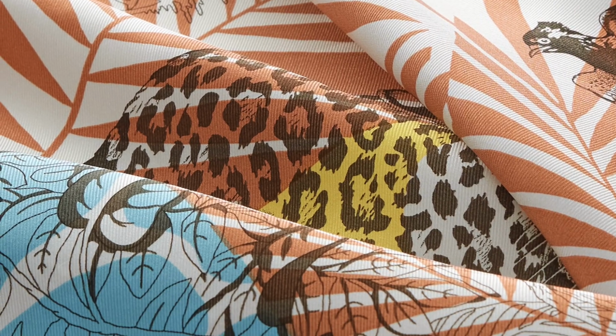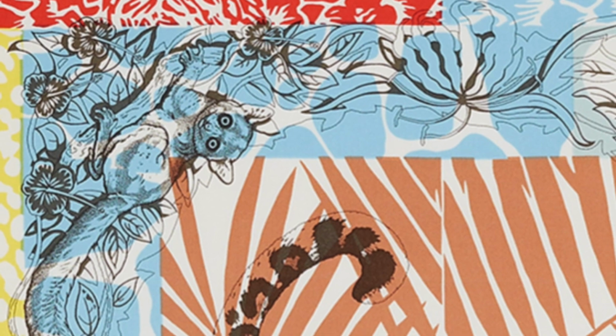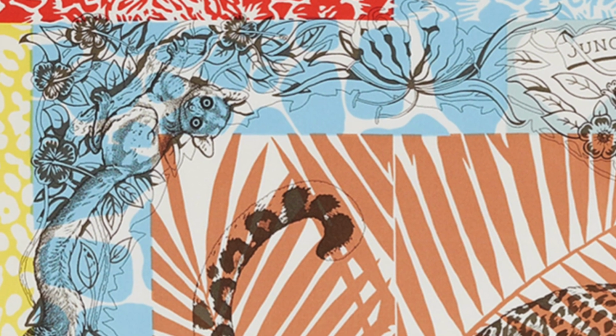Now, this scarf I've seen in at least 4 colorways, and they all seem to have contrast hems at this point. Hopefully, we'll see the rest of the color options soon.